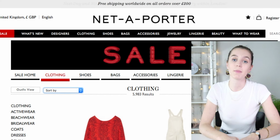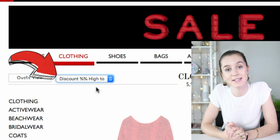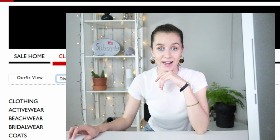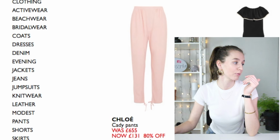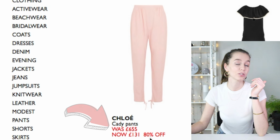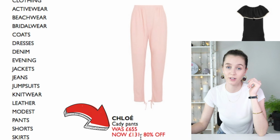The way that I find my best deals is by filtering my results through highest discount percentage. You can see the biggest discounts, which are insane, 80% off. And when you're taking that off highly priced items, for example, these Chloe pants, originally £655, 80% off, it is now £131. Like that is insane. Because they are so highly priced, the percentage discounts make the price difference huge.